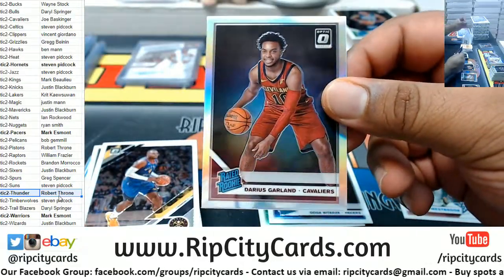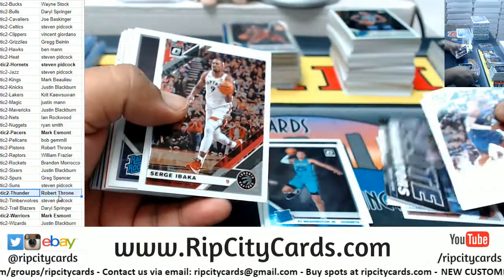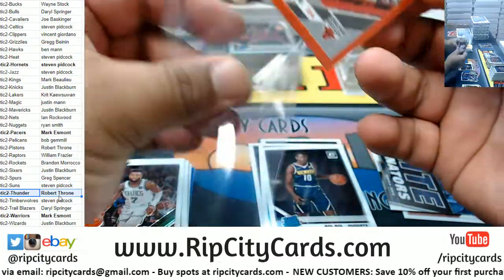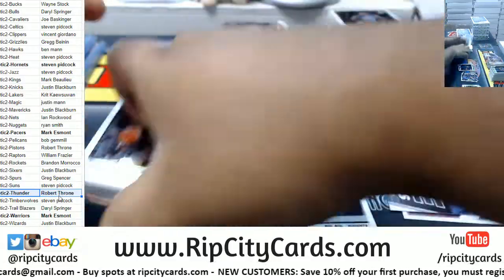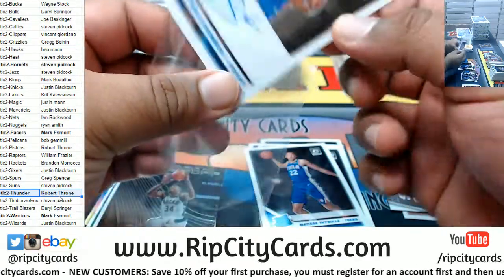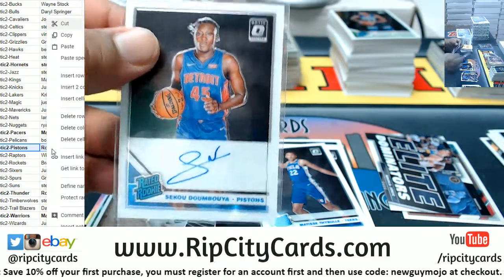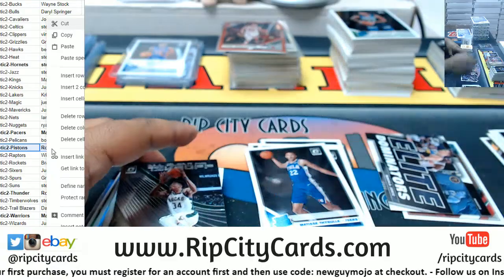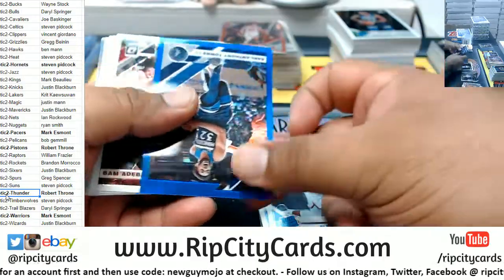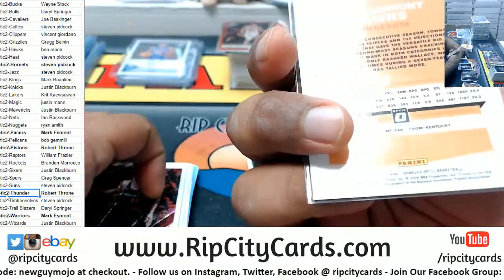There is Garland, Cavs holo. Lauri Markkanen, that's a nice looking card with the Bulls colors. $10.99. Sekou Doumbouya of the Pistons with the rated rookie on-card auto. Yo, Rob. The Catman. That's also nice looking, with the Timberwolf colors.